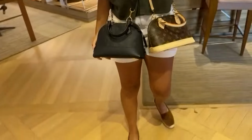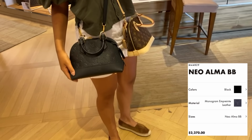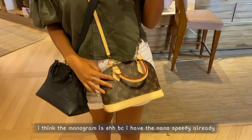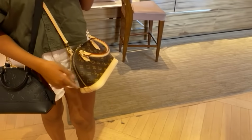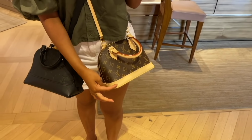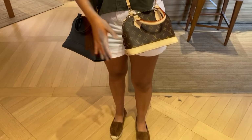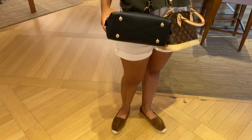And then here I did try out the Neo Alma BB and also the regular Alma BB in the monogram print, and honestly I really loved it, but I just feel like the Vaquetta was way too much for me. I think this bag is so cute, and the aesthetics of it is what I love the most, but realistically I just don't feel like this is a bag that I'm going to reach for, because I do have my Nano Speedy and I feel like it's fairly similar.